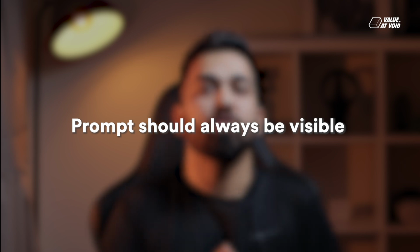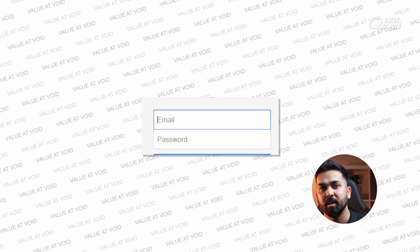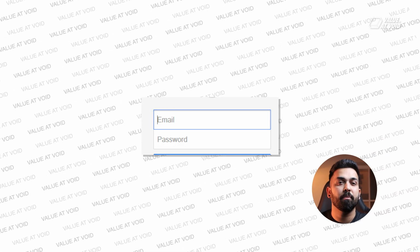Last but not the least, the prompt in an input box should always be visible. Users tend to forget what they are putting in from time to time. And so it's a good idea to keep the tag there no matter what.